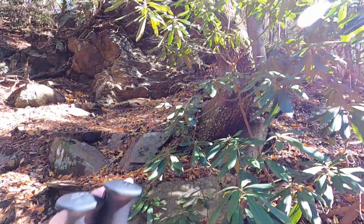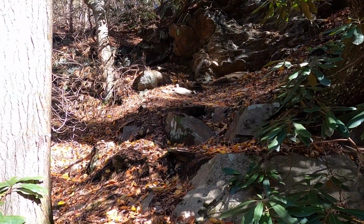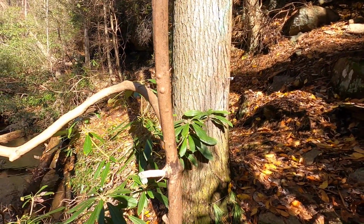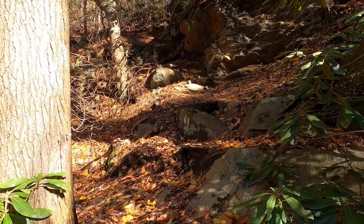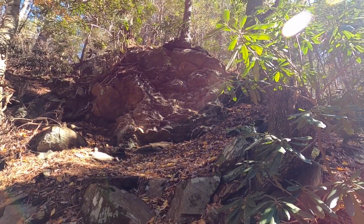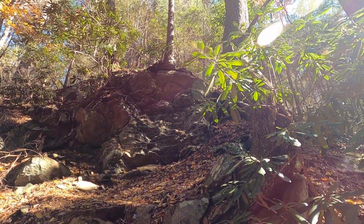Well, it's starting to get interesting here because we got some cable there, some rock to get up, so the trail just kind of goes nowhere right here. All right, nothing today but scramble. As another side note before I take off, look at the way that tree is just perched right on that flat rock. That is just awesome.